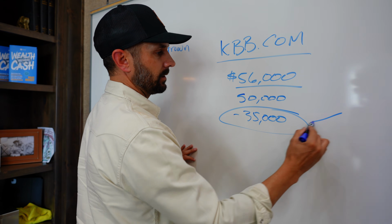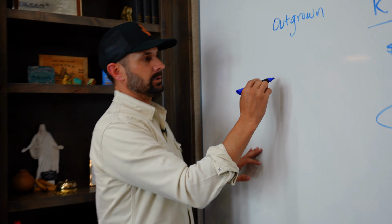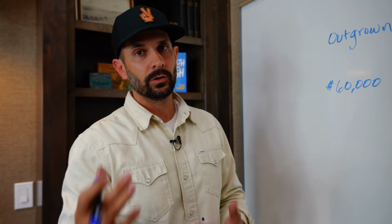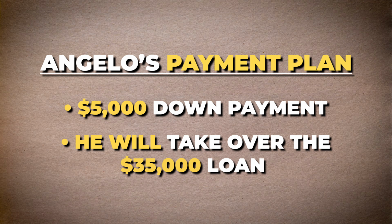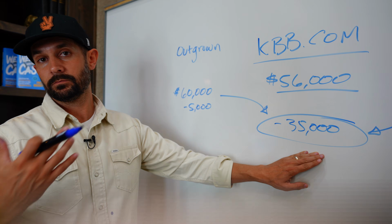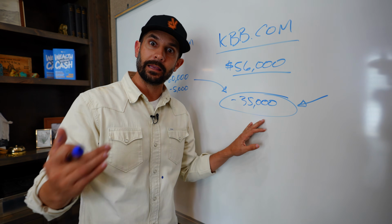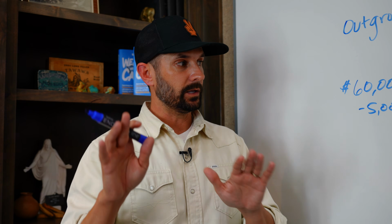Angelo is actually gonna take over the payments for this car payment, and I'm going to sell this vehicle to Angelo for $60,000. But what is cool about this is that Angelo is gonna come in with $5,000 down payment. He's going to take over the $35,000 loan that I have already set up. So he's buying that subject to, except it's not. It's through a lease option. Molly will tell you that in video number 1, so go back and watch video number 1. And we're actually gonna go through and sign the paperwork in this video, so stay tuned for it. I just wanna show you the structure.